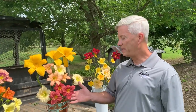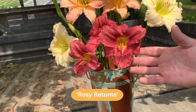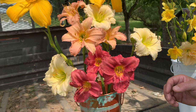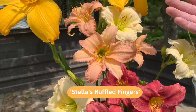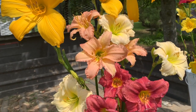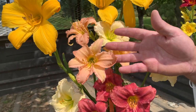All right, so this is Rosy Returns. Which I mentioned Happy Returns in the last vase. They're probably related. This is sort of a dusky rose pink. Again, a good rebloomer, and kind of an unusual color in rebloom. And behind it is Stella's Ruffled Fingers, and of course in the first vase we had Stella d'Oro, so I'm just guessing that this has Stella d'Oro perhaps in the parentage. And it's a light pink rebloomer, and again there's not many in this color category that are good rebloomers. So that's Stella's Ruffled Fingers.